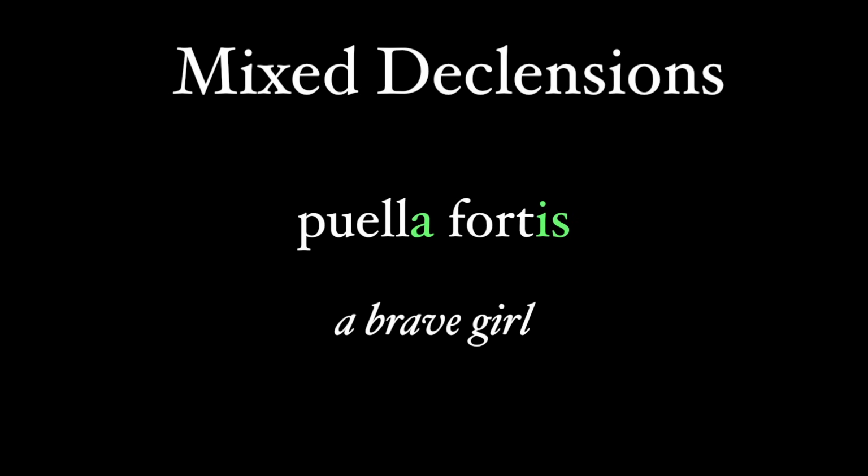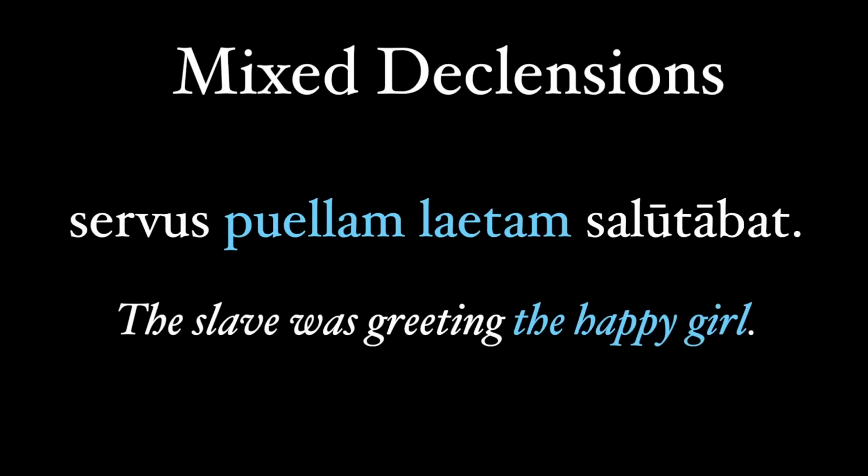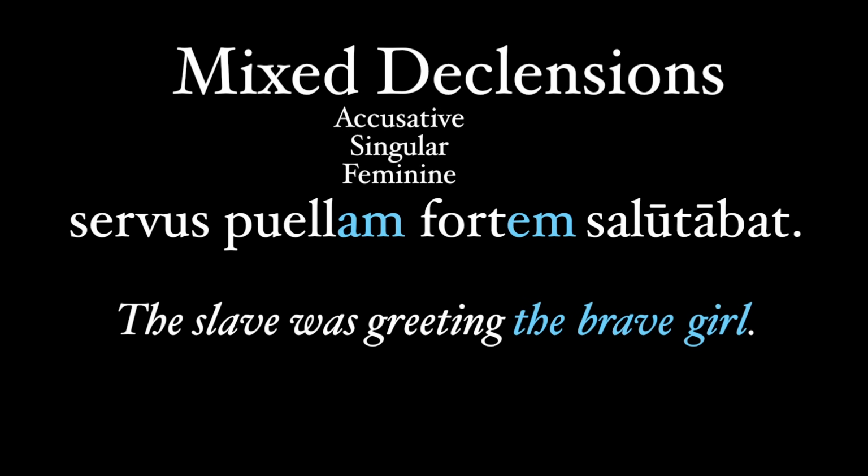Keep in mind that the noun-adjective rule says that the adjective must agree with its noun in case, number, and gender, not necessarily ending. So let's take this sentence here and change our happy girl into a brave girl. Servus puellam fortem salutabat. Now, notice that the puellam and fortem have different endings. But both of these words are still accusative, singular, and feminine.